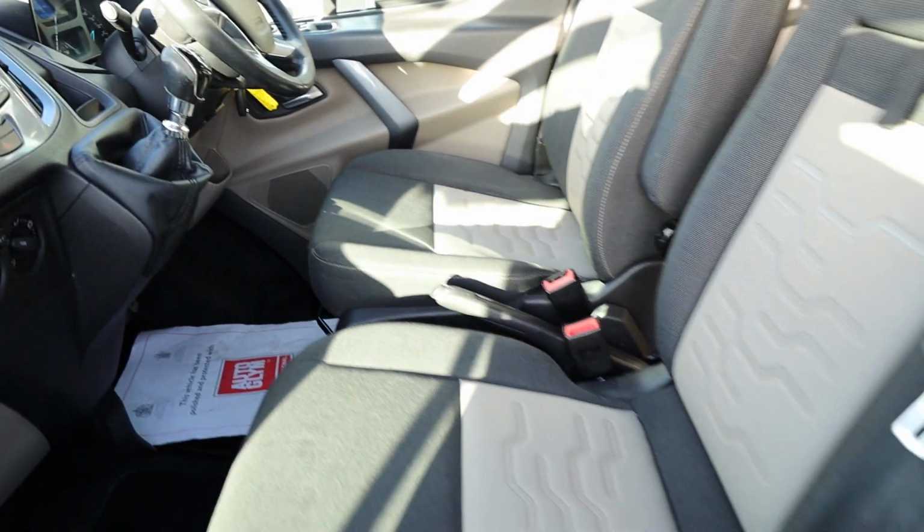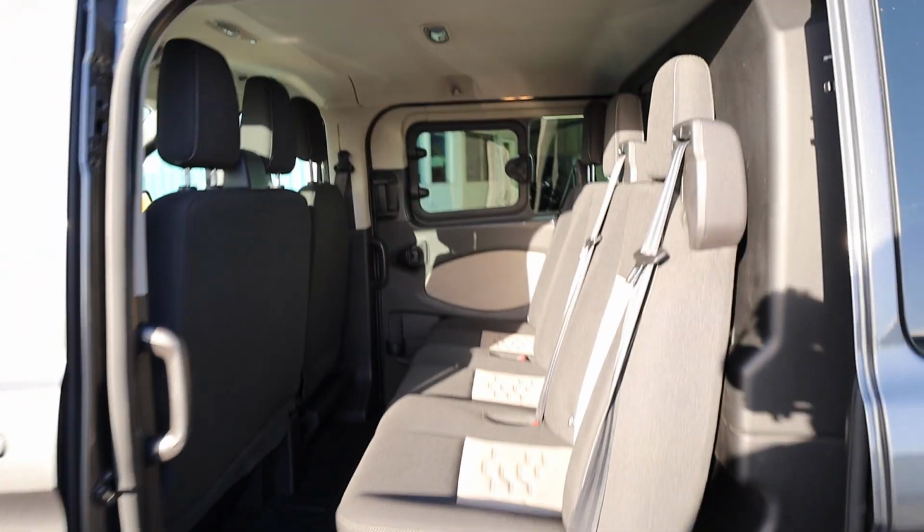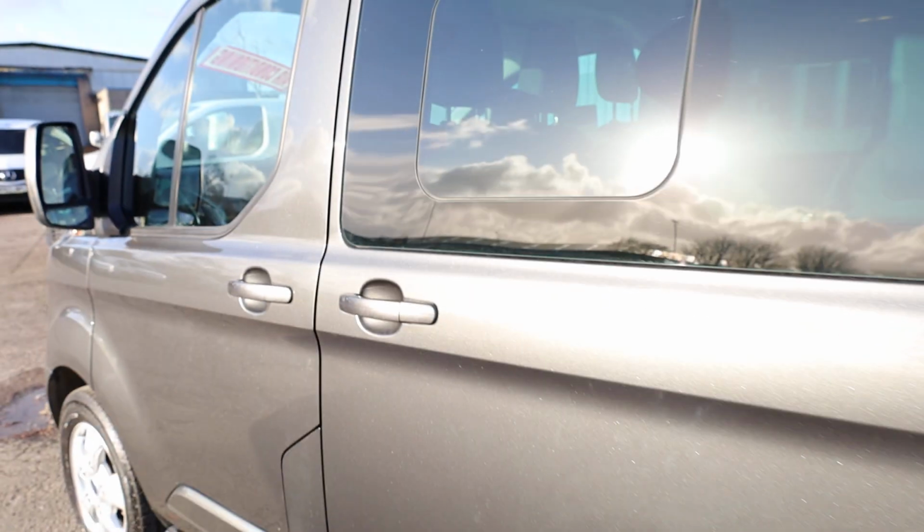Our prep guys really are some of the best in the business, if I may say so. They do a fantastic job, and this is a really good example. Just shows how clean and tidy and well presented these vans are.